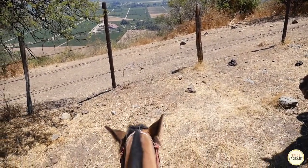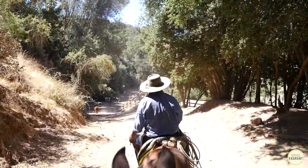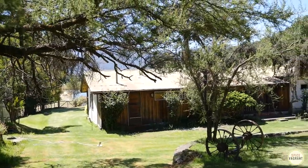Right, about 20. What goes better with riding a horse and tasting wine? Well, by that point, you're pretty dehydrated and you need a fantastic, glamp-worthy cool.